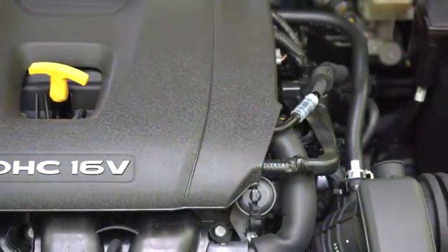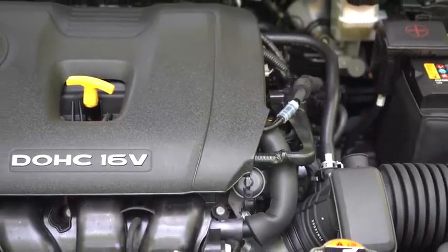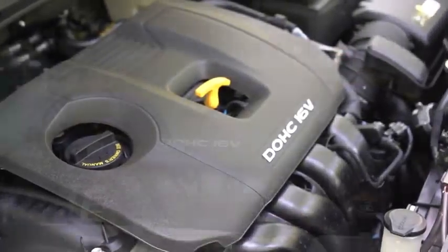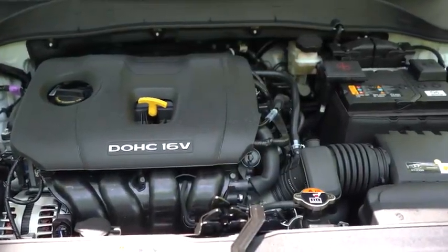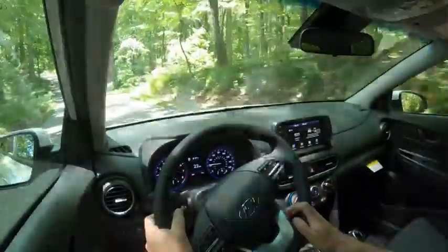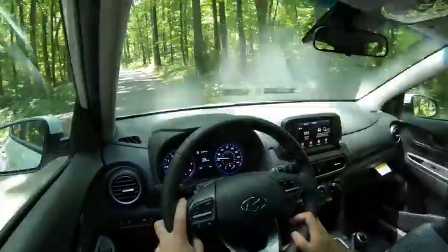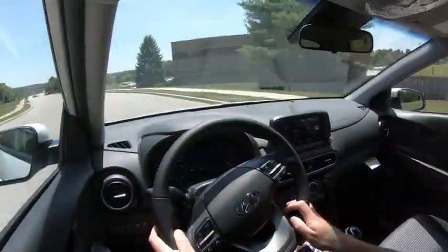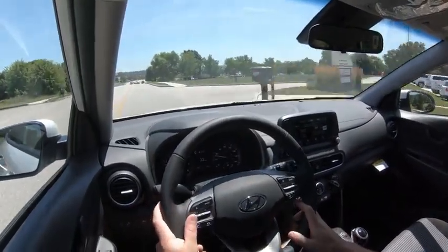The next engine configuration, belonging to all other trims, being the Night Edition, Limited, and Ultimate, is going to be a 1.6-liter turbocharged inline 4-cylinder, 175 horsepower at 5,500 RPM, 195 pound-feet of torque, available from the power band of 1,500 to 4,500 RPM, power sent to front wheels or all wheels through a 7-speed dual clutch. Another big difference between the two engine configurations is actually the transmission setup that comes with them. 0 to 60 time for this one comes in at approximately 7.5 seconds, which is dang impressive.